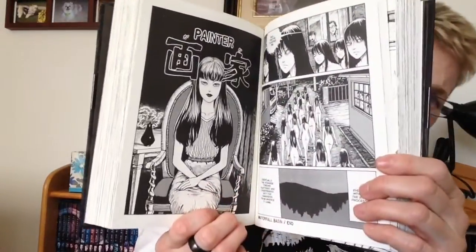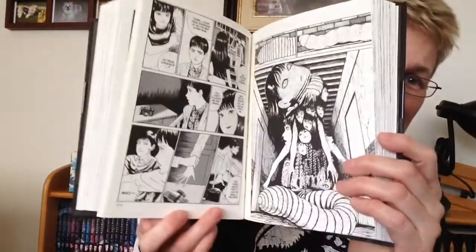Yeah, here's an idea of what some of the artwork is like, and it can be pretty gruesome, but it sounds like a really intriguing story, so I'm looking into delving into that one. This is the third book I have in this red, white, and black series by this particular mangaka. I have Gyo and Uzumaki, which is really, really good, so I'll try that one out.